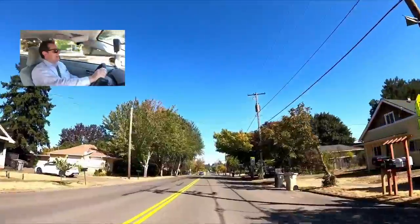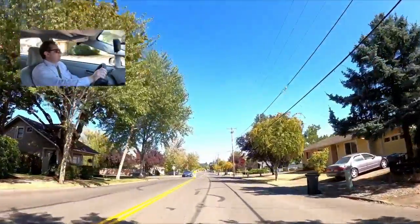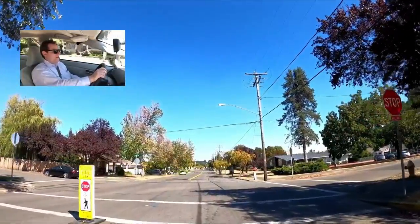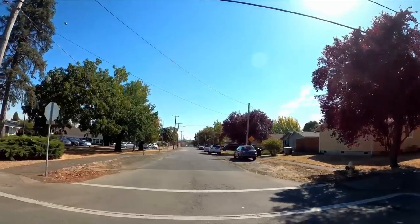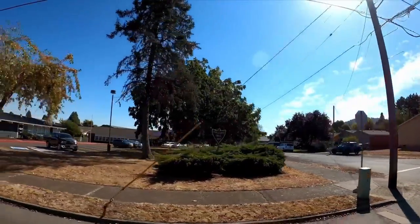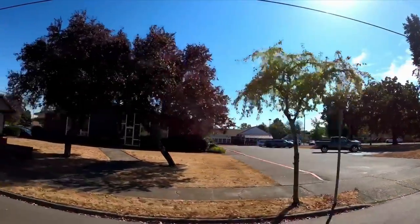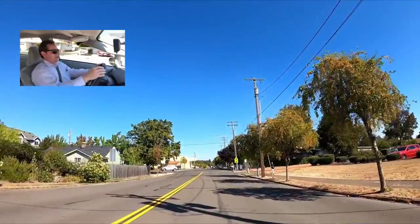All right, so now we are taking Applegate through a more residential zone here. We are passing by some friend and client's houses right here, right near Philomath Elementary School, which is off to the right. There's some great starter homes, three-bedroom ranch homes, some really cool older homes from the early 1900s. It's been really fun helping people buy and sell homes in this area.